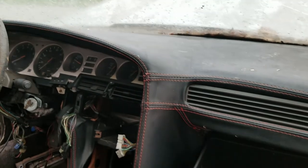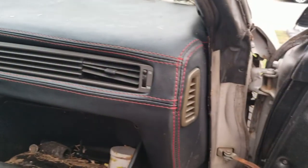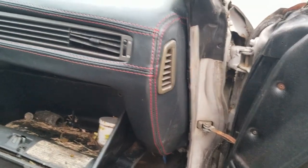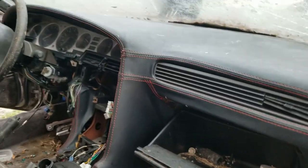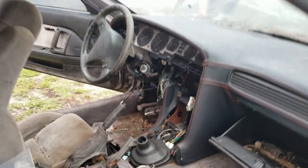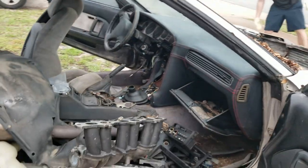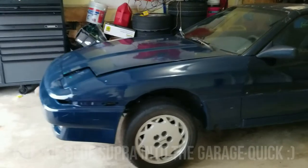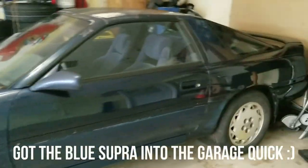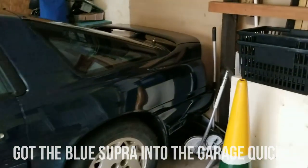This dash is nice. The dash is not bad. This is my dash, right? Yeah, alright. Oh yeah, there are two sets of valve covers. I see the other one over here. You got the red ones? Yeah, you threw this in the garage real quick, didn't you?